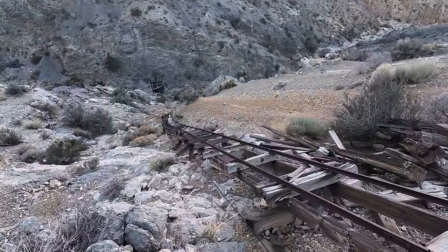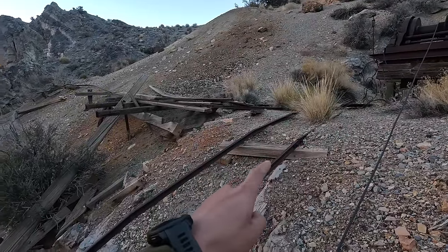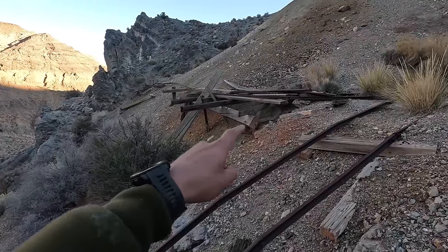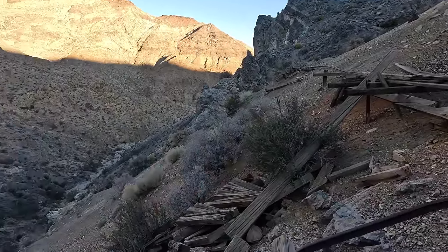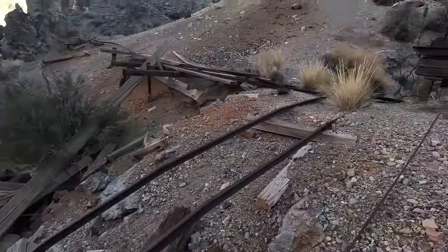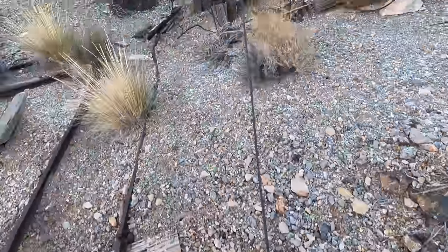All right guys, so I made it to the top of this incline tramway, and apparently they definitely did use the ore car because the rail literally comes straight out of the mine and goes all the way down there. So they didn't have a skip car or anything. And of course this trestle right here, that was used for the waste rock. So all that rock right below it, obviously not the good stuff. All the good stuff went down this way. And lo and behold, the engine and hoist, and even the cable, is still up here.